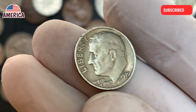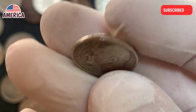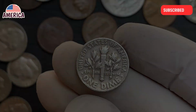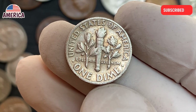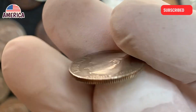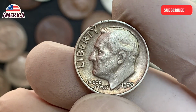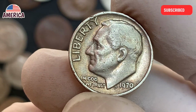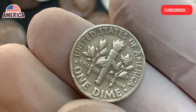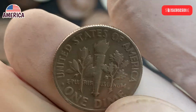This specific error was born out of a mix-up involving Canadian planchets, the small, blank metal discs ready to be stamped into coins. Canadian dimes were slightly smaller and had a different metallic composition compared to their American cousins. Somehow, a few of these foreign planchets ended up at the San Francisco Mint and were mistakenly used to strike U.S. dimes. It's a simple enough mistake to imagine: the two planchets were close in size, workers handled massive volumes of blanks, and human error is an inevitable part of any complex production line. But the resulting coin is anything but ordinary.